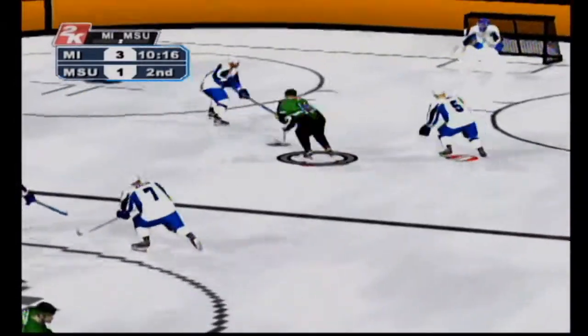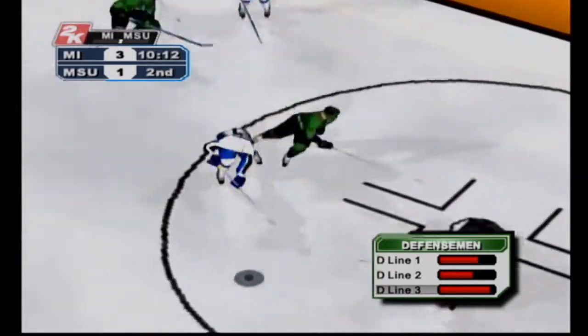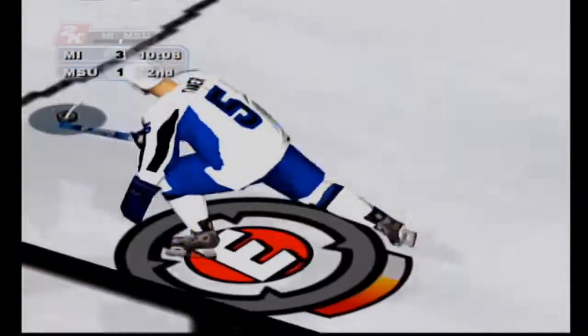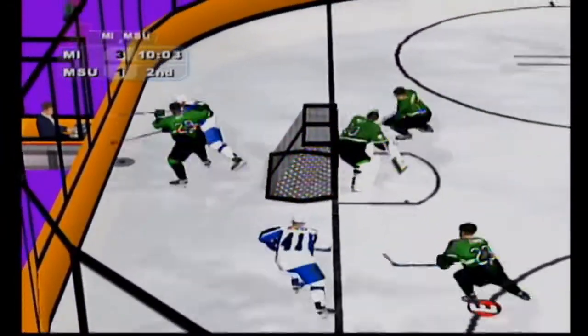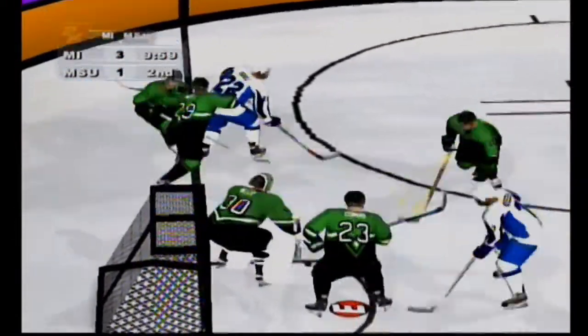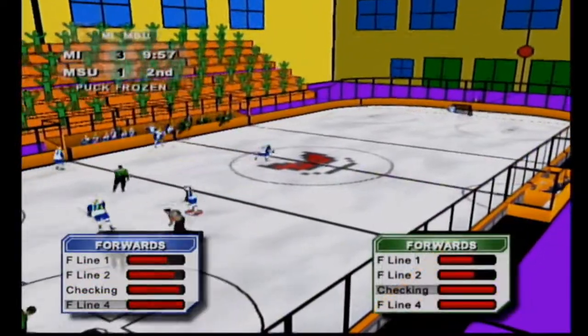Hull from Hutchinson. It's passed to the point. Oh, what a poke check to break up that play. Morrison over to Tamer. They have it at center ice. Knuble takes it behind the net. Down in the corner. The home team are having some difficulties out on the ice tonight, Harry.